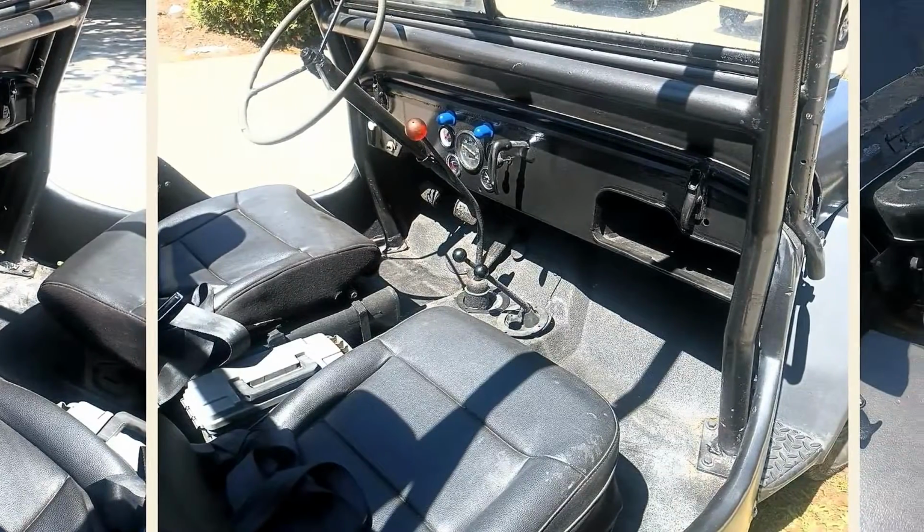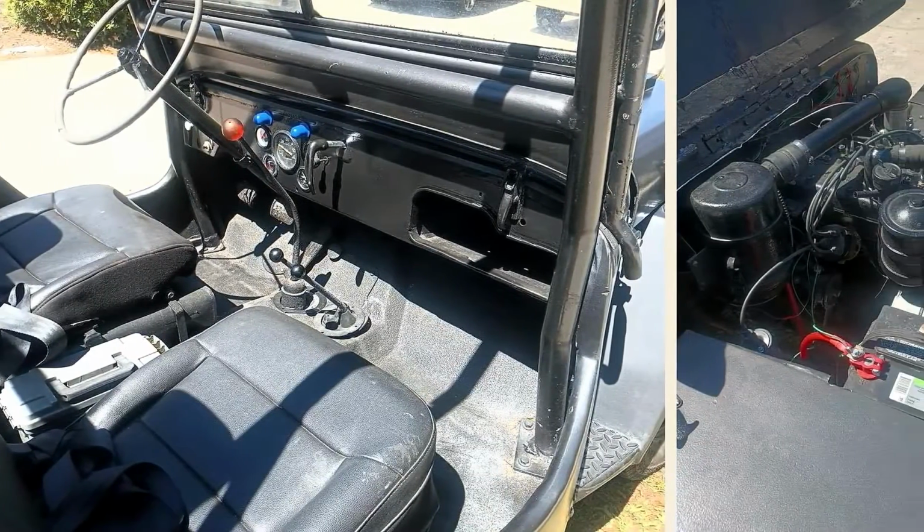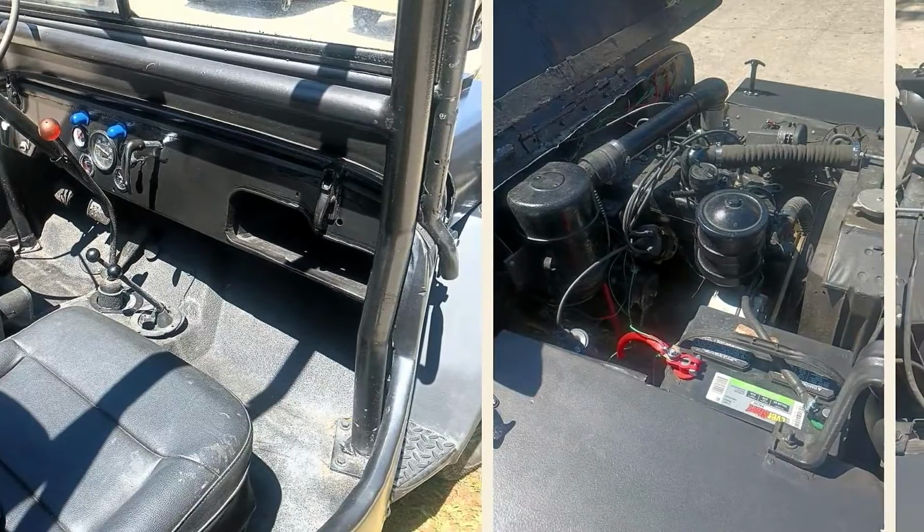Whether you're a car enthusiast or seeking a restoration project, this Willys MB offers great potential.